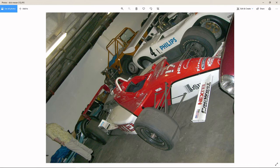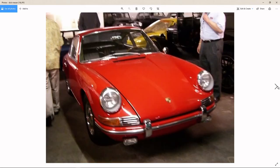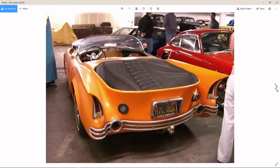This looks like a dune buggy, maybe like a Meyers Manx or something. That looks like a salt flat racer, maybe a '32 Ford or something. I'm gonna guess that's the first Porsche 911, or maybe the 912. And then this thing, what the? Is this from a TV show or a movie or some sort of concept car? I don't know.